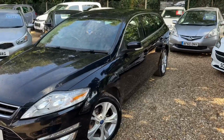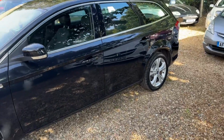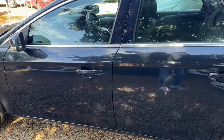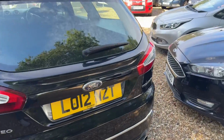So, 2012 Ford Mondeo Titanium, okay? Look at the alloys, they're mint, aren't they? Lovely. I mean, don't get me wrong, there's a slight bit, nah, they're mint. In my opinion, they're mint. You've got a couple of little dent marks there. Like tiny, I mean, you know, I'm picky. Absolutely lovely, this car. But it has a little issue.